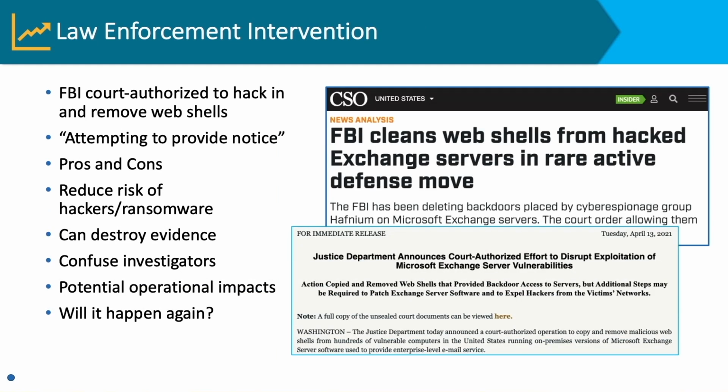In this case, we also saw law enforcement intervention. So the FBI received a secret court order to hack into, there's no better word for it, to hack into organizations using these same exploits and then remove the web shells. They then attempted to provide notice. They made their best effort. So there are pros and cons to this, right, Matt?